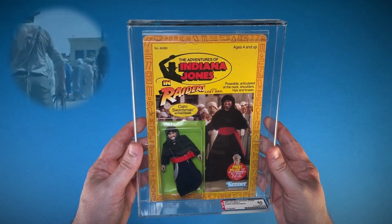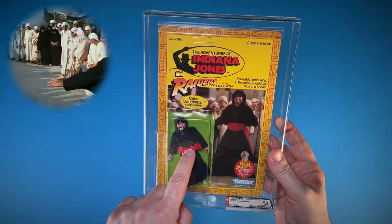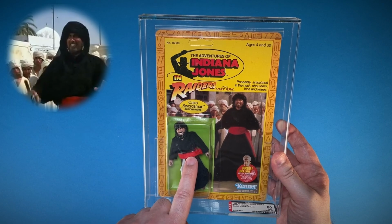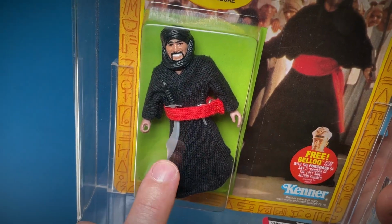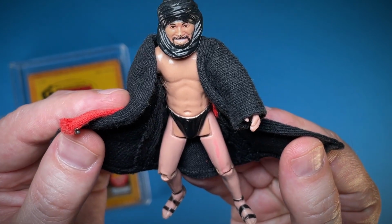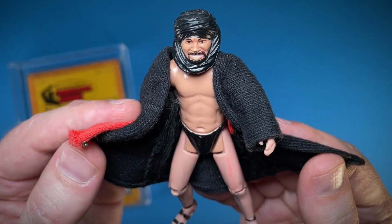To provide balance, Wave 1 also gave us some villains. Here we have the Cairo swordsman, who had a brief but impactful appearance in the film. He comes with a sword, a knife, and a removable snap robe. There really isn't much else to say about this guy.